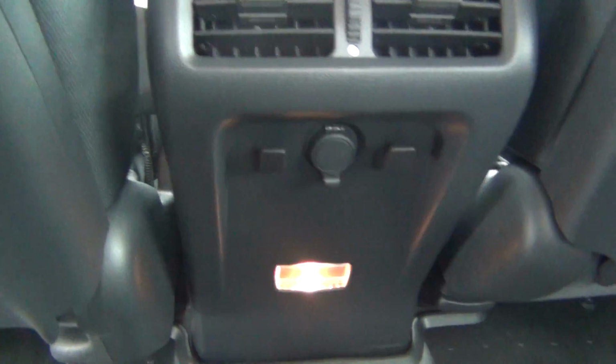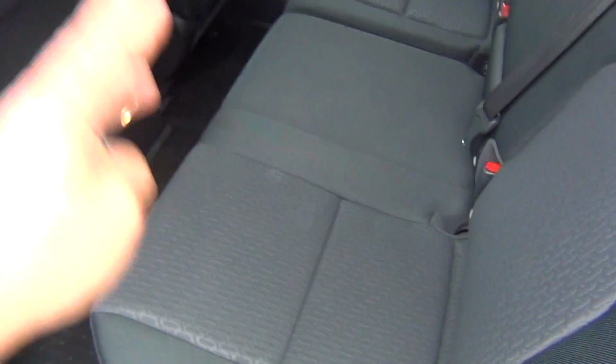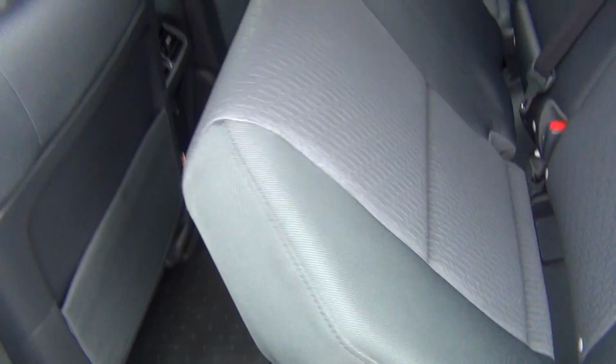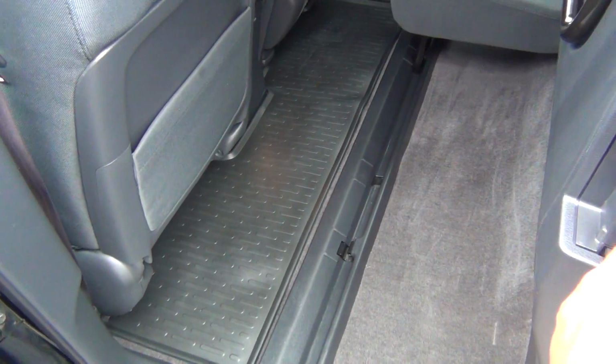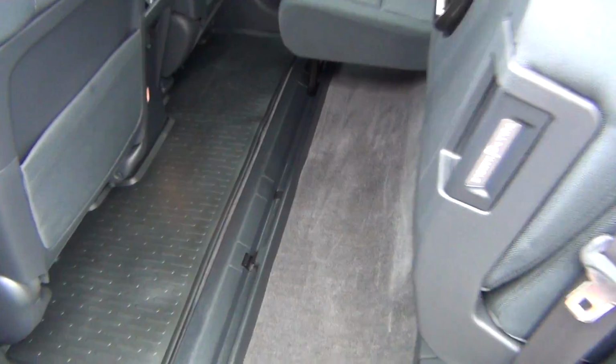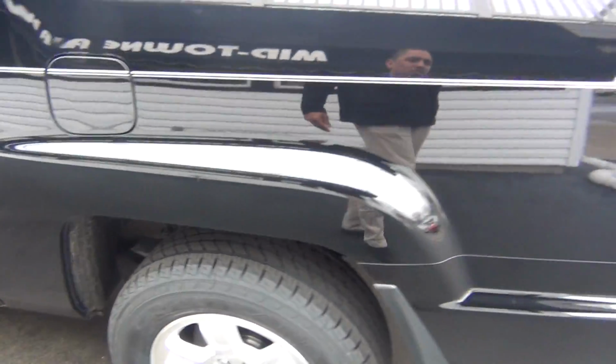You've got your 12-volt power adapter back here. You have your pull-down armrest with your cup holders. The back seats look like they've never even been sat in. You've got your connections for your car seats, and then the back seats do fold up to give you some extra storage options if you needed that. And you can see, even the back floor mats are absolutely pristine. Looks like the back seats have never even been touched.